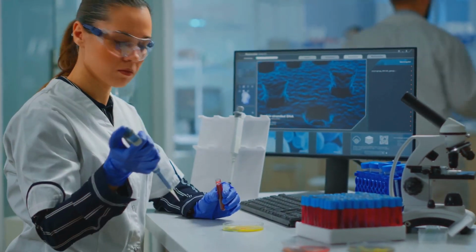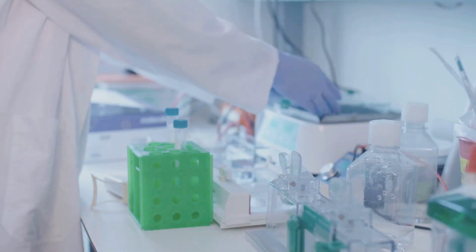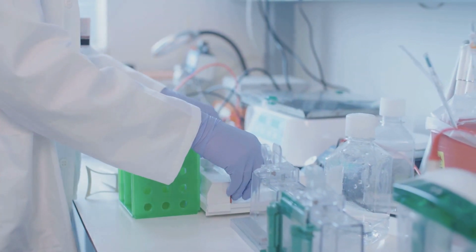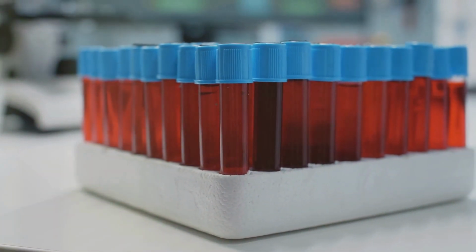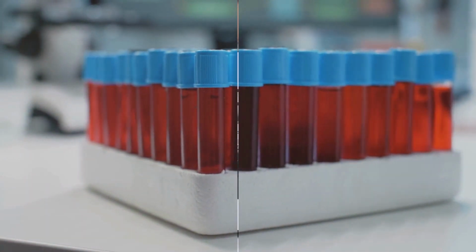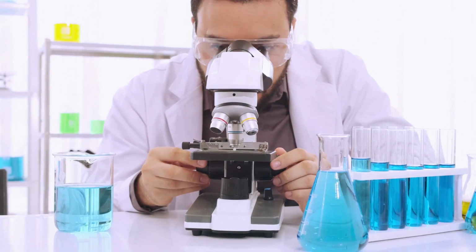So as you can see, transfection has wide-ranging applications in scientific and medical fields, making it a crucial technique in biomedical research. It's a tool that, when used correctly, can lead to breakthroughs that revolutionize our understanding of biology and medicine. Now that we understand the importance of transfection, let's delve into the various methods used to carry out this process. Let's start with viral transfection, a highly efficient method of introducing foreign genetic material into cells.